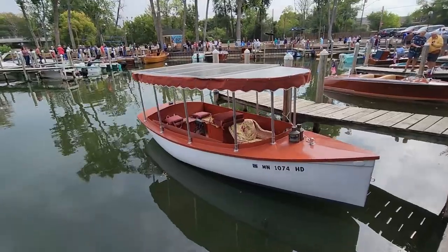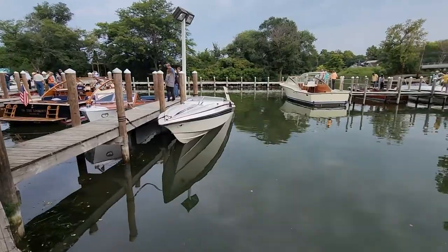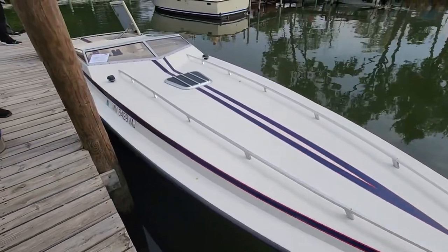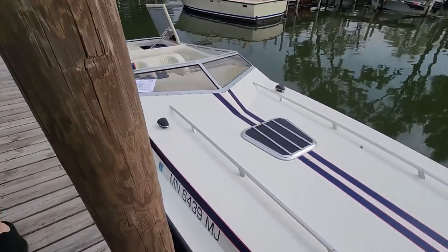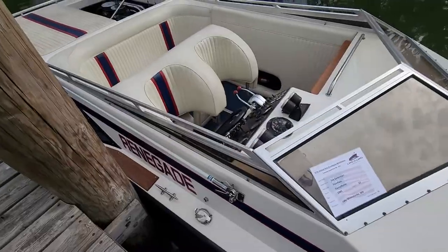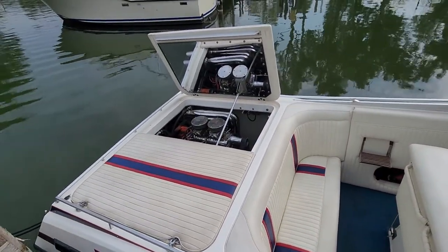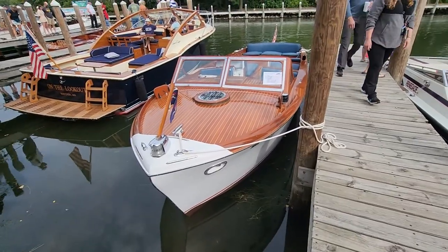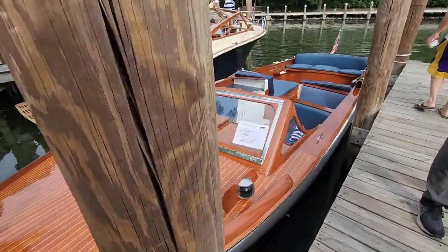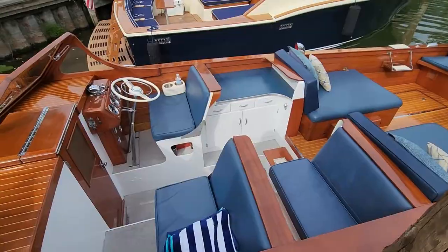1977 solar and battery powered boat. I did a video short on it. Yes, old plastic boat. 1985 Fountain Executioner. Here we have a 1954 28-foot Sportsman. The reason they call it a Sportsman is because it's open up and back like this, so everybody has room to hang out.